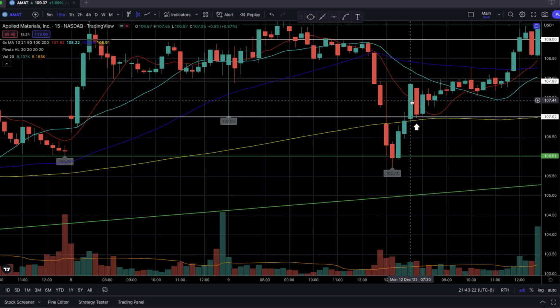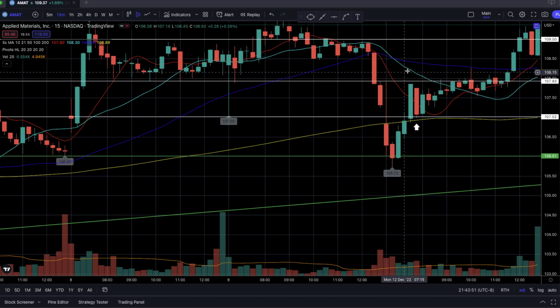And when we get that pullback, we tend to go below the 10 SMA once more. And once that happens, the next candlestick that forms after that tends to have another revisit of the 10 SMA, and then we close above the 10 SMA once more. And then after that, we tend to get consolidation between the 10 SMA and then the 21 SMA as the price continues to move sideways between these two momentum pair.